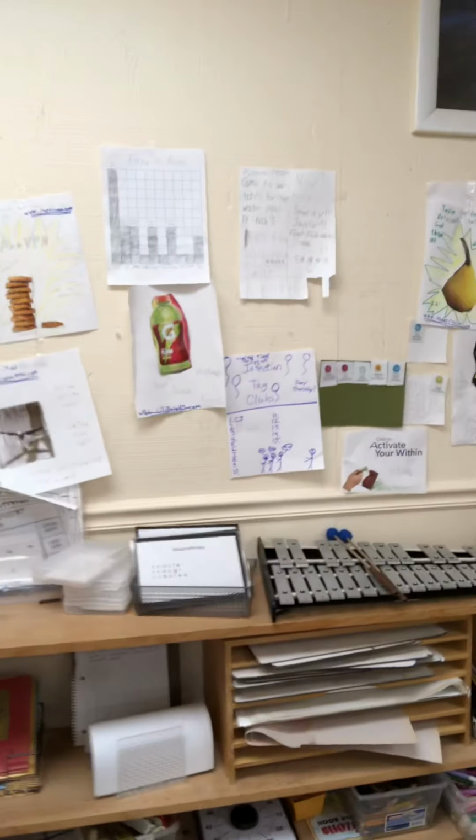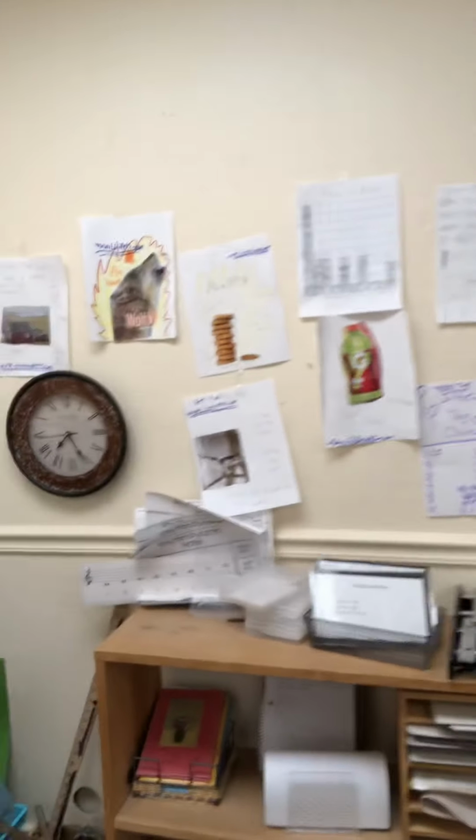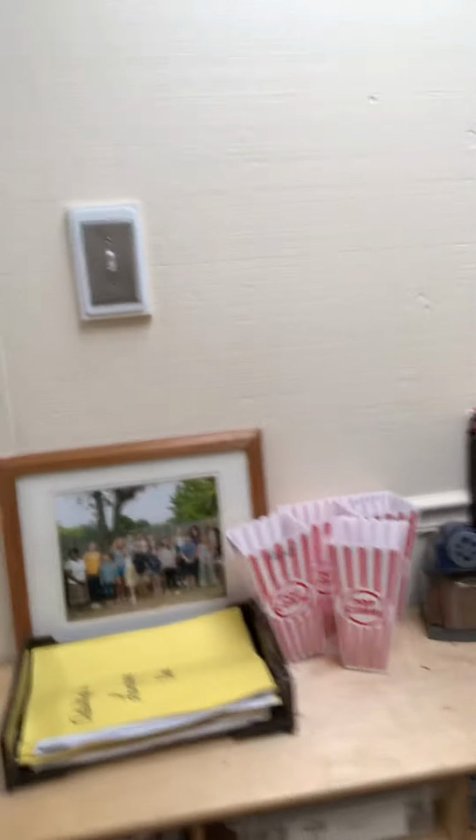And then this is a combination shelf of art, music, and things they need on a daily basis. So dry erase boards, colored pencils, markers, crayons, and then these are their mailboxes where they keep their things. And that is our main classroom.